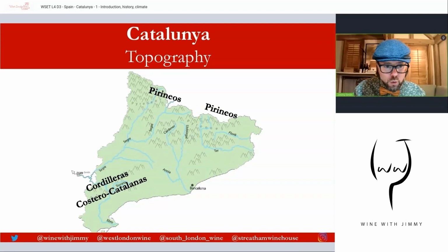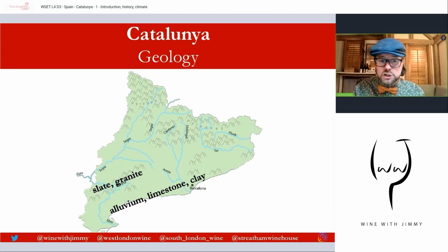And then you have the Ebro, which runs through here. So it enters from Aragon's southern section before exiting into the Mediterranean. So the Ter, Llobregat, Siurana, and the Ebro are the most significant rivers that we find in this area. In terms of soils and geology, now I'm going to give you some generalizations here.